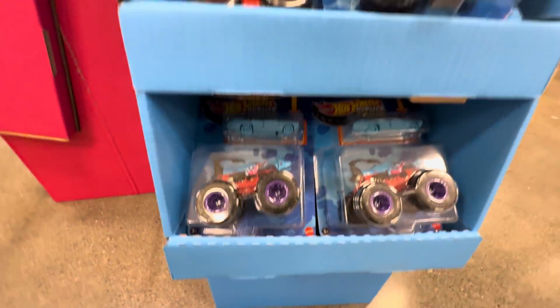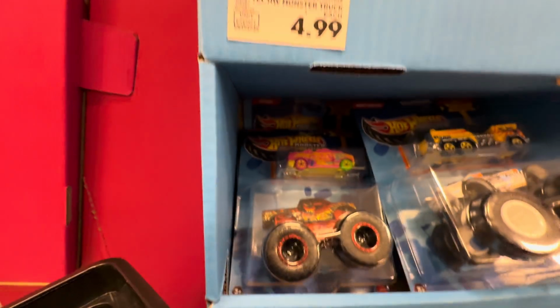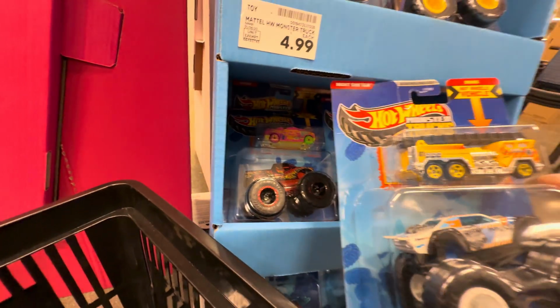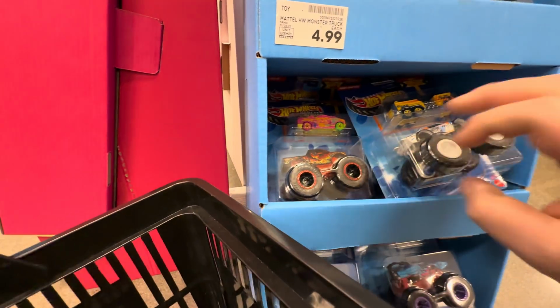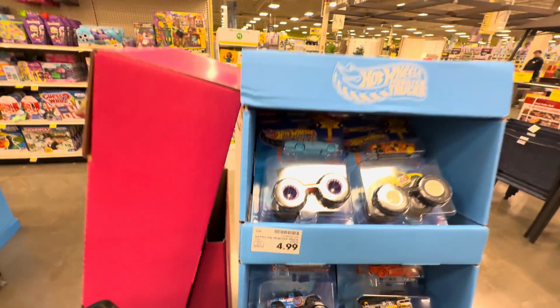And we got these monster trucks on display here. Looks like we got a bone shaker. Looks like they come with a different car. Got a police car. Bunch of fantasy stuff.